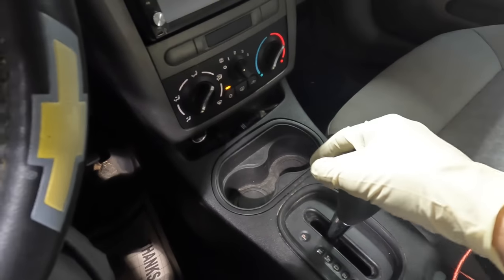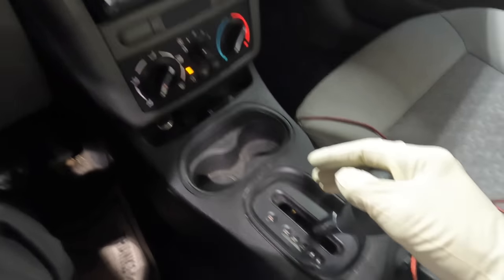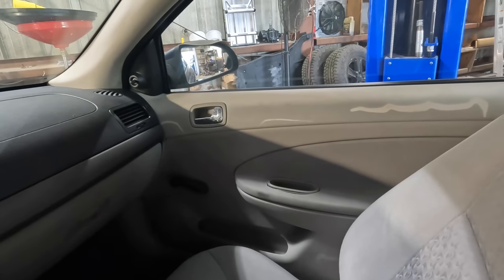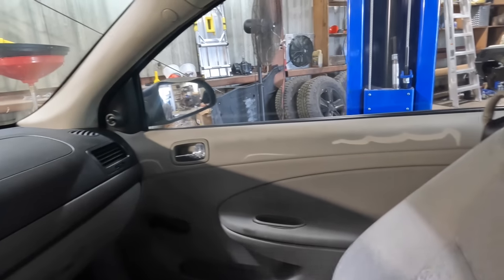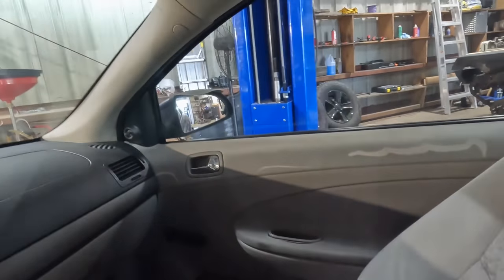All right, it went in reverse. It went into forward gears. Is it gonna move? Yeah. All right, it's moving. Let's get out of here and see if it's gonna shift.